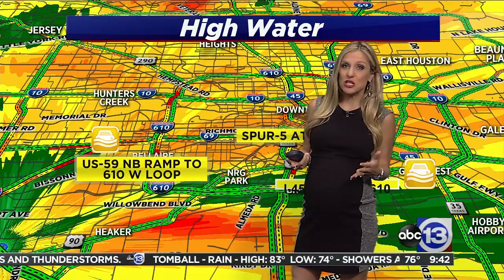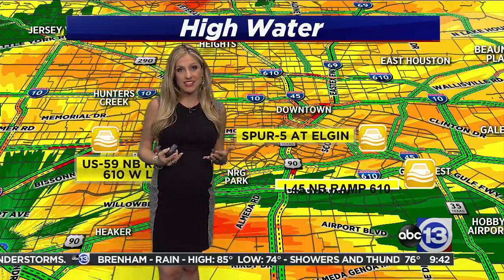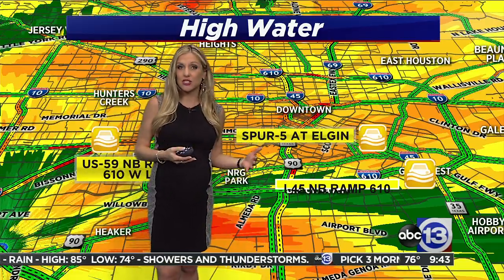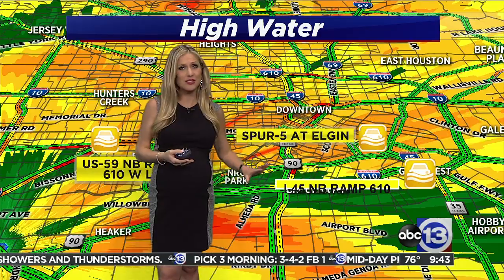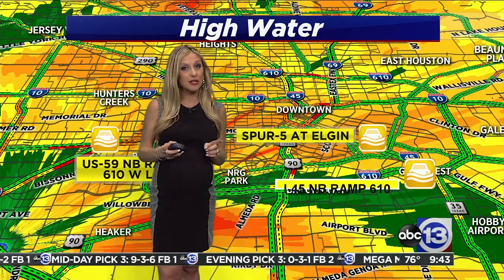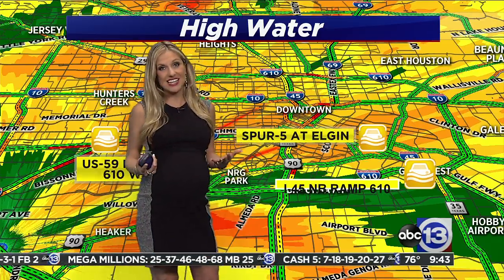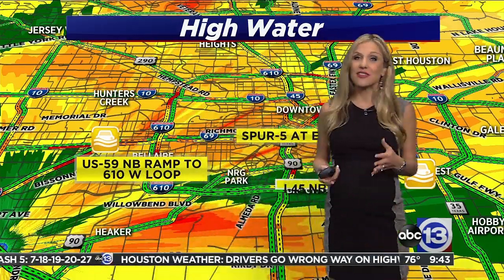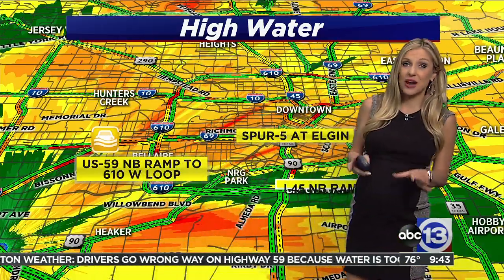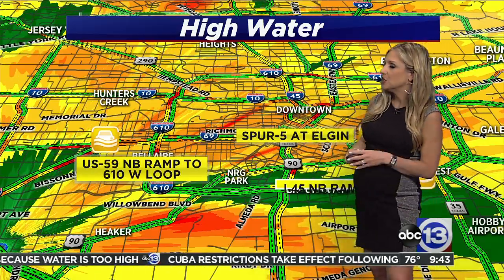And our latest one, as I mentioned, I've put right here on the map for you. This is over here on the I-45 northbound ramp to 610, which is partially blocked, with that right shoulder blocked due to high water sitting in that area. That's one of those usual trouble spots we see anytime a lot of rain comes down at once. Again, Spur 5 at Elgin, also a problem. And Tom, as you mentioned, that 59-610 interchange continues to be a big issue for drivers out there. In fact, that's where I really want to focus, because that's where the heaviest traffic is, not only due to that flooding, but also, of course, the lane closures there due to construction.